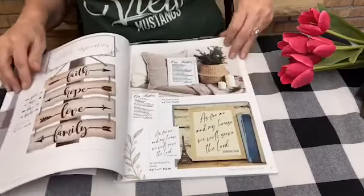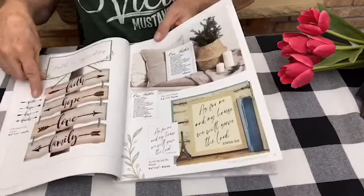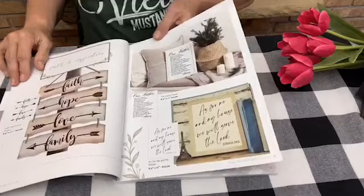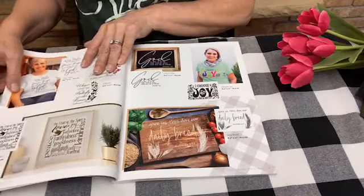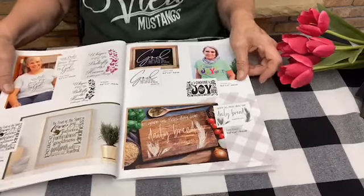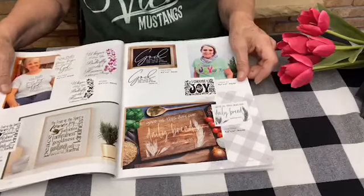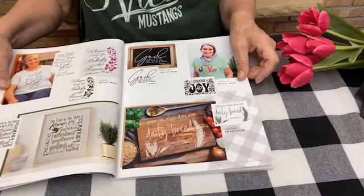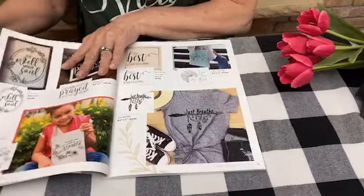So I'm sure you can tell by these how awesome they are. This faith, hope, love, and family, I love it. It's one of my absolute favorites. And then as we continue to go through, the daily bread on wood just looks excellent. Love this on a t-shirt. That's the new Waymaker stencil.